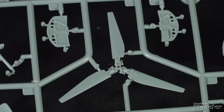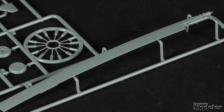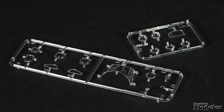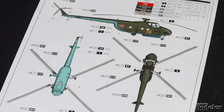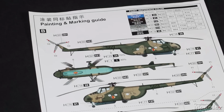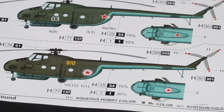The tail rotor is a single part, and each of the four main rotor blades has molded droop. In addition to the windshield, door, and cabin windows, clear plastic supplies lights. Decals give dials for the instrument panels, tail rotor warning stripes, and markings for four Hounds: Soviet Yellow 16, East German Black 569, another Soviet Mi-4, White 03, and a North Korean helicopter, Yellow 910.